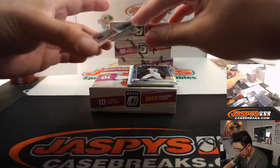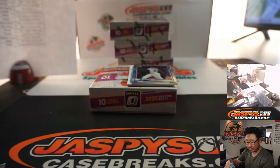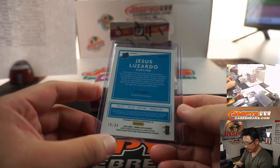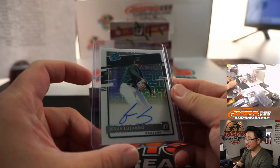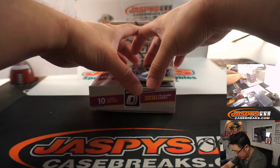All right. Then three autos. We've got Jesus Luzardo. I think had a nice start the other day. Joe M. with Jesus Luzardo. Got the A's straight up. 74 out of 99. Nice with the unique autograph patterns in the background.